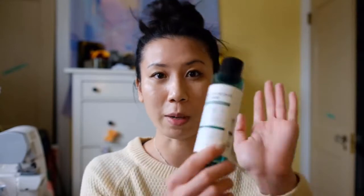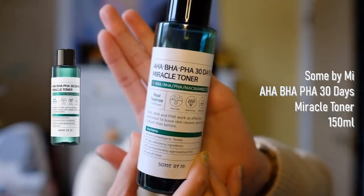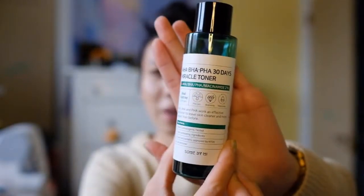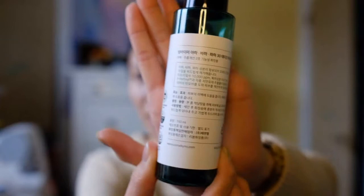But yeah, first product we have is the Sun by Me AHA-BHA-PHA 30 Days Miracle Toner. This is a cult favorite, or at least a very well-known product in Korean skincare and acne care. It is supposed to be a very potent, maybe, sort of daily exfoliant. You're supposed to use it for 30 days. I guess daily, day and night. I'm not sure.